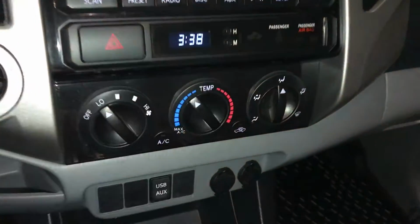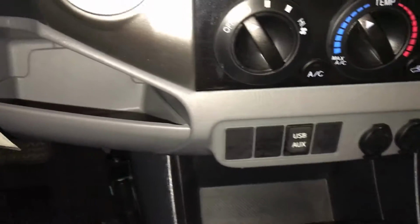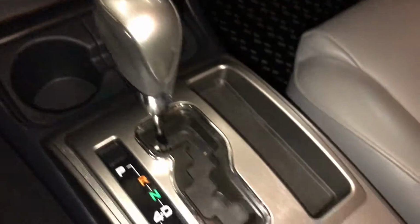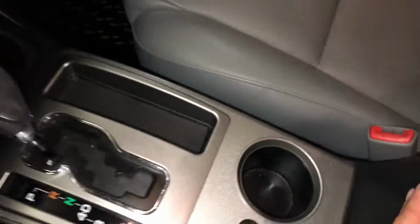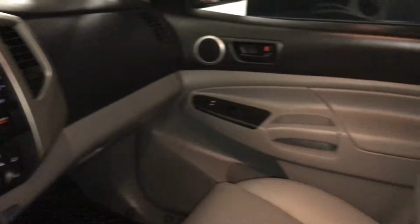digital clock, AC, front defrost, storage, there's a USB auxiliary, 2 power outlets, heated front seats, low and high setting. Storage. Overhead, sunglass holder.